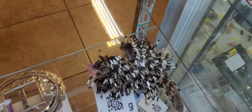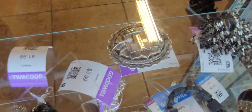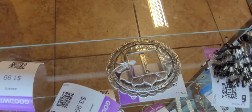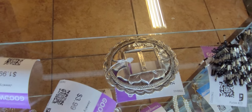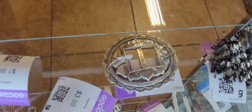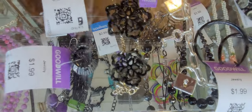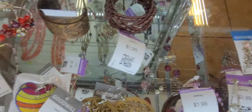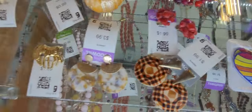Look at these fat earrings. I don't even know what this is. T-A-W-A-N-R. That belt buckle, I don't know what that is. I love this bracelet here. We are gonna get quite a few things in here, guys. This is amazing already.